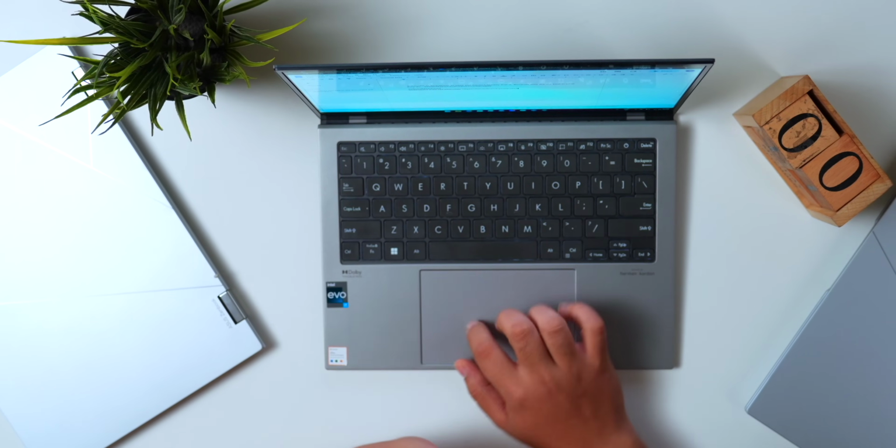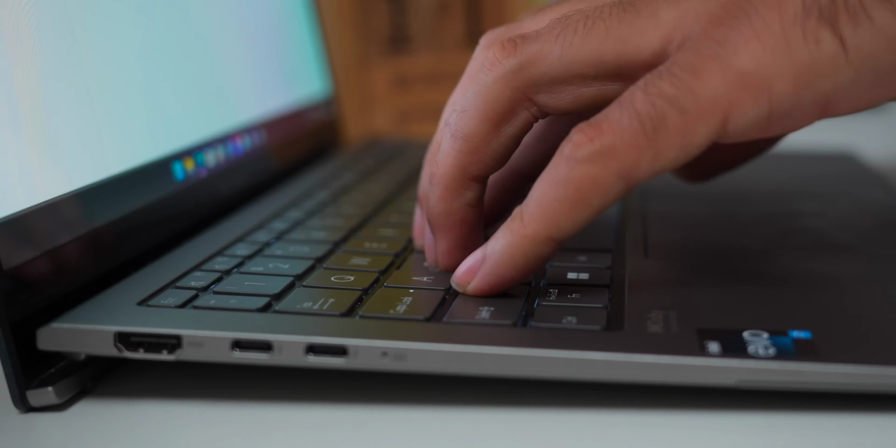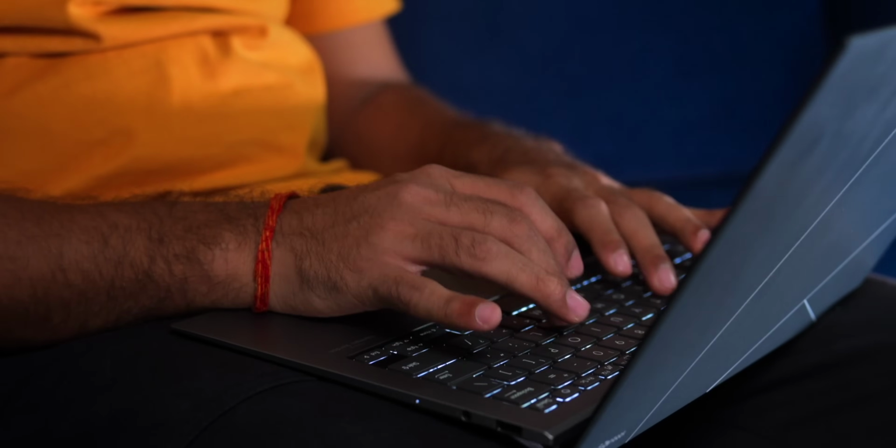Other than that, the keyboard and trackpad on all the laptops here are good. I have a good typing experience. The trackpad also supports all the gestures. The only thing here is, since these are slim laptops, there is a bit of deck flex, but nothing major you won't feel while typing in day-to-day use.